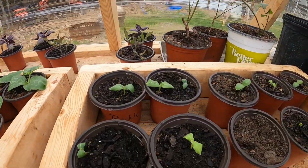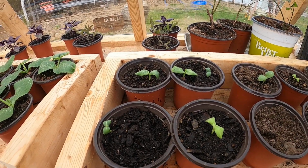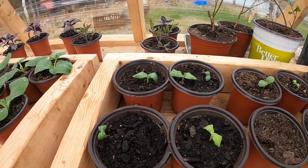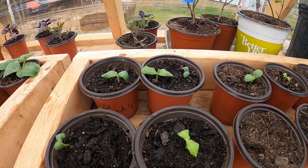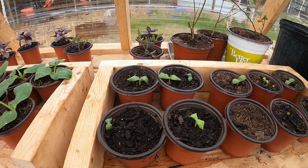And then over here we have the cucumbers. These are a pickling variety. One of the interesting things is we started these cucumbers at the same time as we started the rest of the squash plants. But they're a very small and slow growing squash plant compared to the others. And that's the same thing we experienced with them last year.